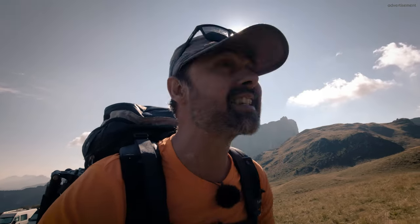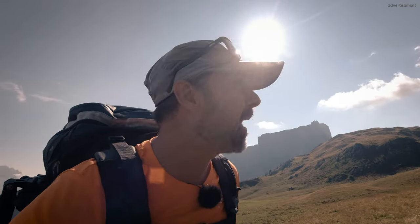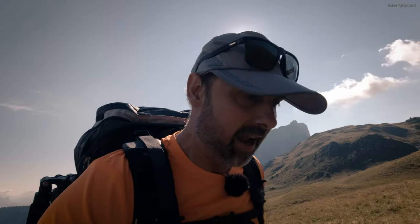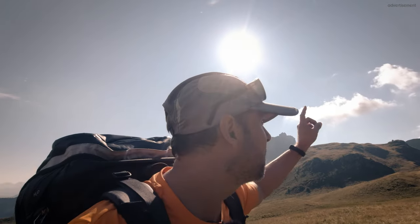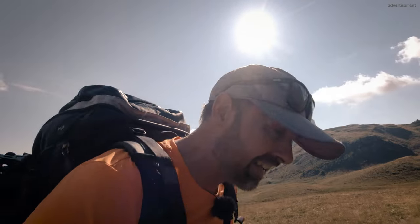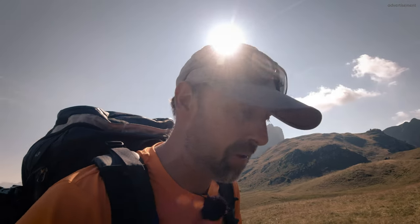I'm still in the Dolomites, still at Passo Giau, and it's quite a clear sky today, with a little bit of clouds up there, and we want to go on a hike. We means my wife and me, we want to hike back there to this fantastic mountain. Same as in my last video, we have clear sky and a thunderstorm will come afterwards, so we don't have all the time in the world.